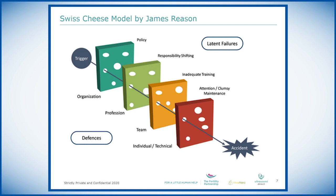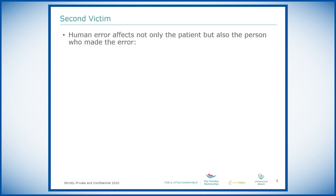And with our eyewitness, we have added another slice of cheese to this Swiss cheese model to have a defense against this human factor and the human errors like bad communication or inattendance in the clinics. So let's have a closer look at the second victim.